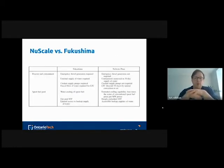And if you want to compare against Fukushima, Fukushima required diesel generators to carry on providing fuel. NuScale does not. Fukushima required external water. NuScale does not. Coolant pumps were necessary for Fukushima. They're not required in NuScale's case.